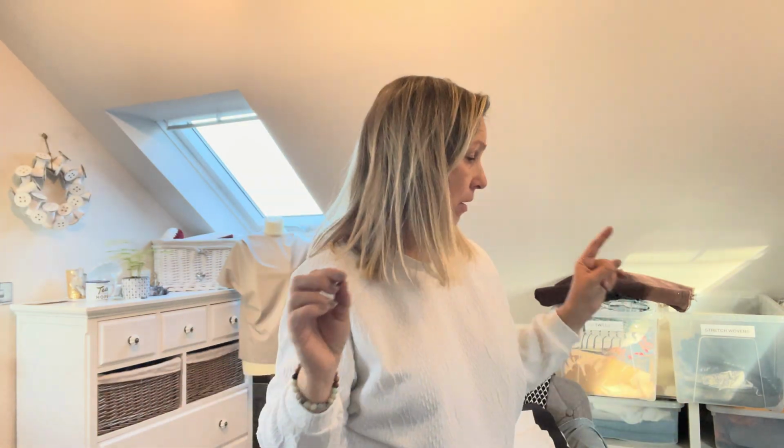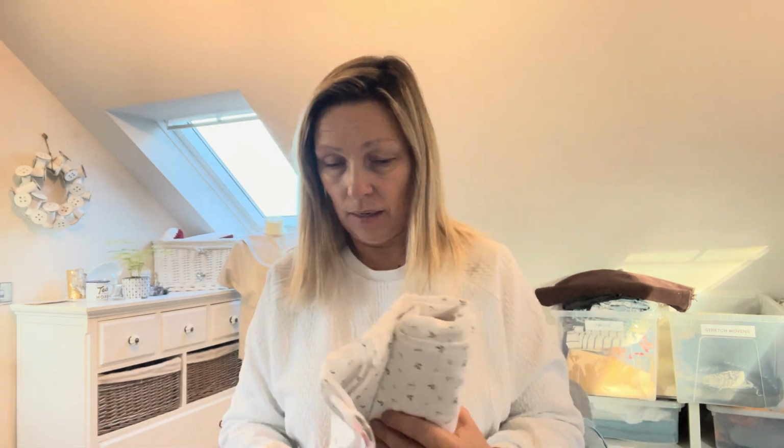I'm getting there now. The floor is looking much clearer and the boxes are looking fuller, and I'm getting over 300 meters of fabric so far. So please, I do not want to go over 400 because that will just be too much. I'm having a really good clear out at the same time, but I found a few fabrics I just wanted to show you.